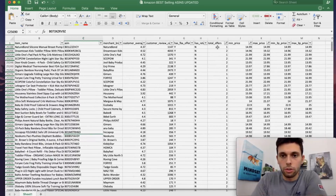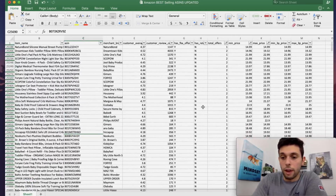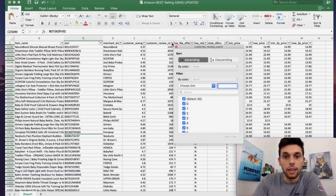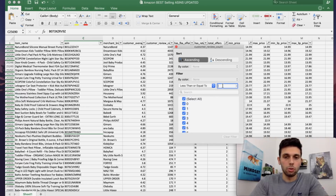And also, if you want, you can go to total offers. I've done this for you guys, so you don't have too many offers because you're private labeling. You don't want something where there's a ton of sellers selling the same product. So what we're going to do here also is customer reviews. We don't want anything insanely high. Like I always say, you can compete with a lot higher than you think, but you don't want to compete with people who have like 5,000 reviews. So let's put less than or equal to, and just for the sake of this video, we'll do like 80, okay? And let's see what it has.